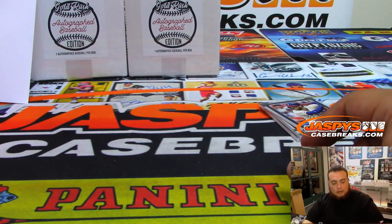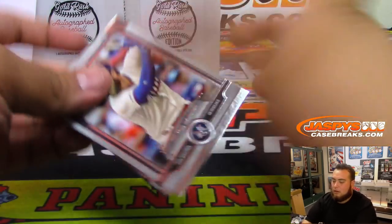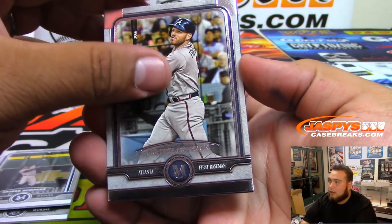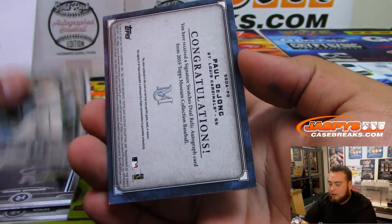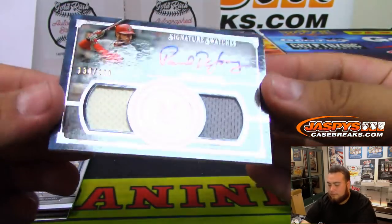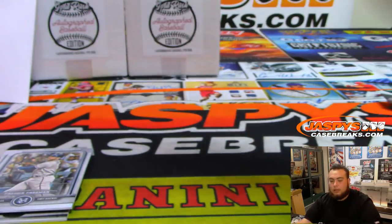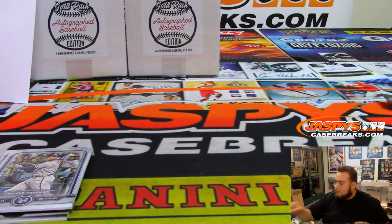All right, your last hit before the baseballs. Good luck. Behind Freddie Freeman, Paul DeJong, to $2.99 signature swatches. St. Louis Cardinals. Emma.